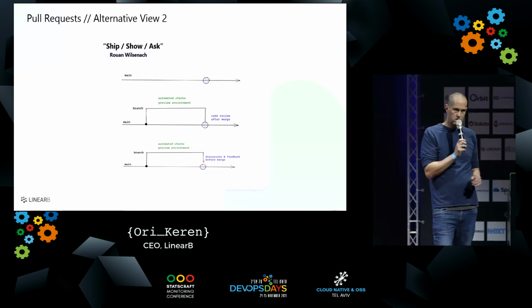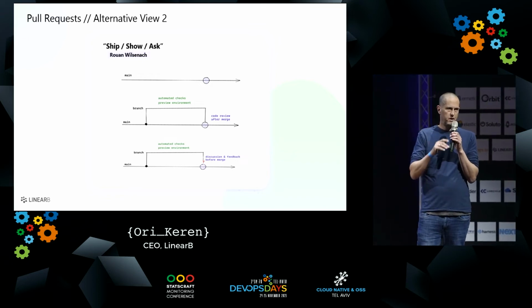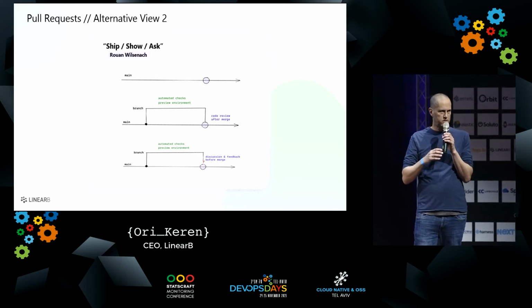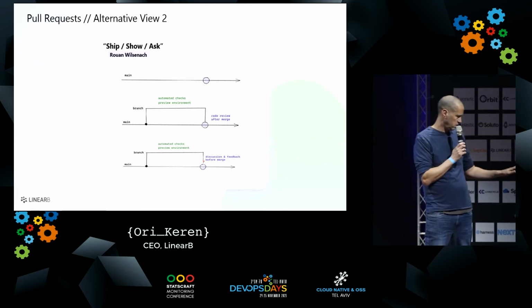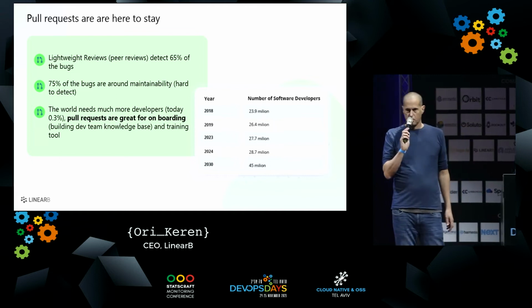It's really interesting. These 2 movements gained a lot of momentum. But then the pandemic happened and everybody went remote again, so PRs became more popular. PRs are here to stay. That's an important thing to understand.